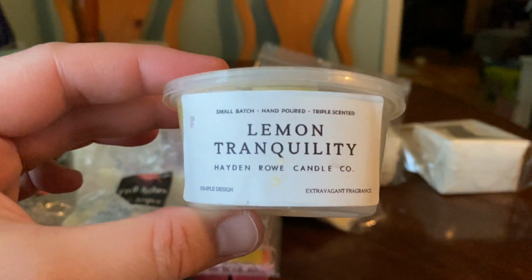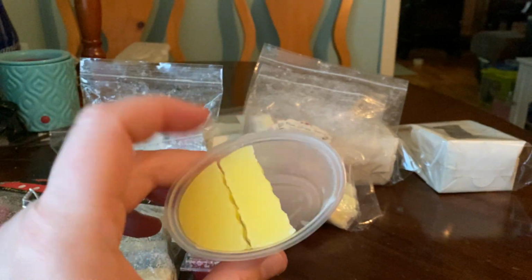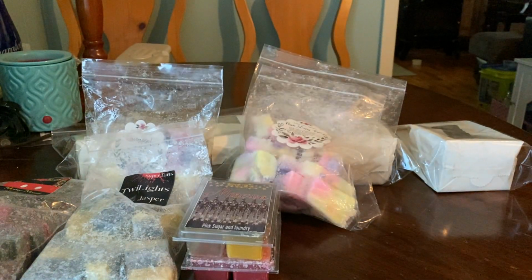The first one is Lemon Tranquility. Now this was nice. Robert and I both loved this. So I cut these in thirds. I love melting lemon scents when he's home because he loves lemon.